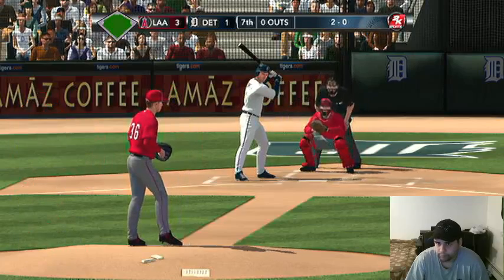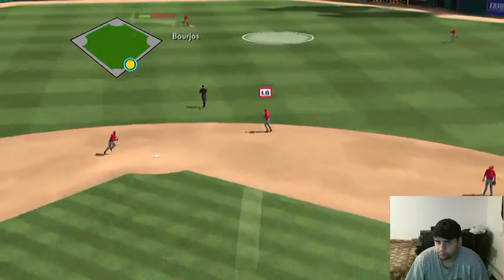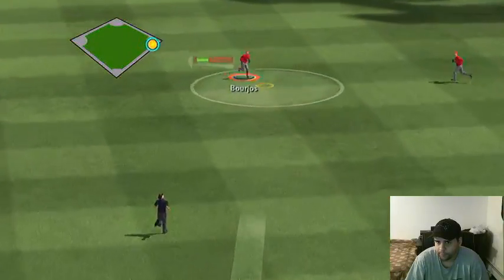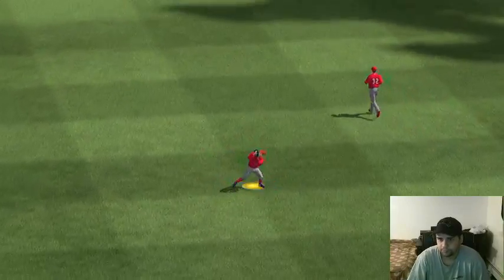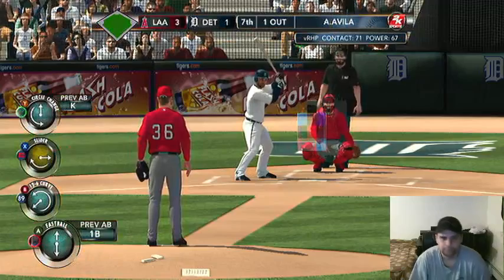Here in the 7th inning right now, nobody out. This is the time to get things going. Swung on, hit in the air to right center. Borges. And he gets over and grabs it with the left. One down. Here's Alex Avila.